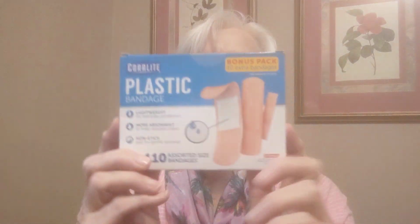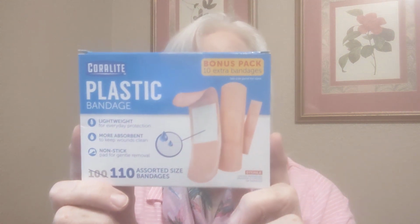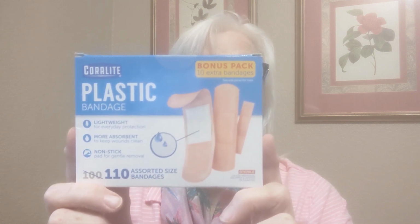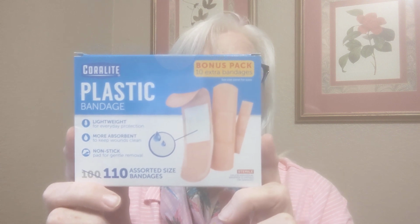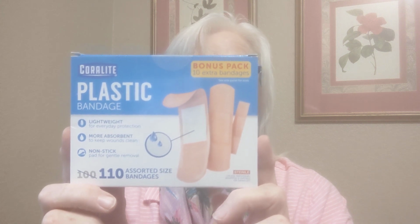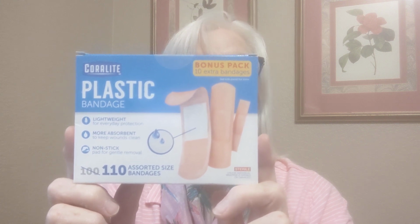As we get into the fall season, we could have scrapes and bumps and bruises, and if you're out on the homestead working, you can have a little cut here, a little cut there. I picked this up, and it's 110 assorted bandages, which I call Band-Aids. They're plastic Band-Aids, so if you have some type of allergy to plastics, be very careful. This was at the Dollar Tree, which is the $1.25 tree now. But I still thought it was a good deal because for 110 bandages for $1.25 plus tax, it was still a good deal.